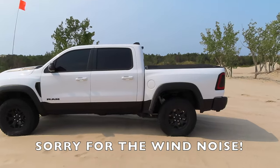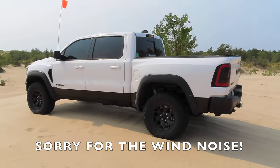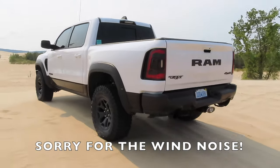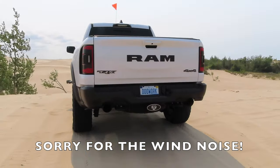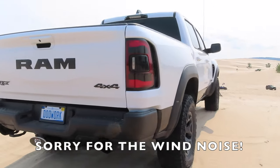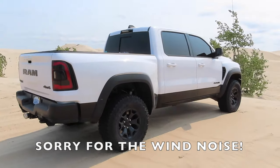I absolutely love it, guys. If you guys have a TRX and you have sand dunes near you, I highly suggest taking it to the dunes and having some fun with this truck. It absolutely performs just like Ram said it did. This truck does not disappoint, guys. As you can tell in my voice, I'm super excited and happy to own one of these TRXs.